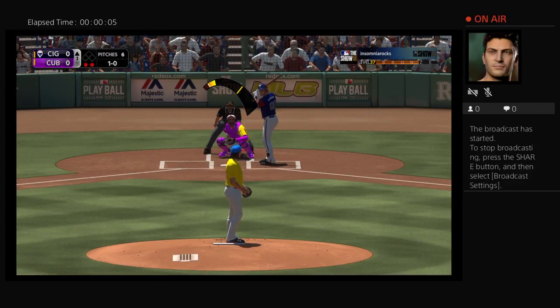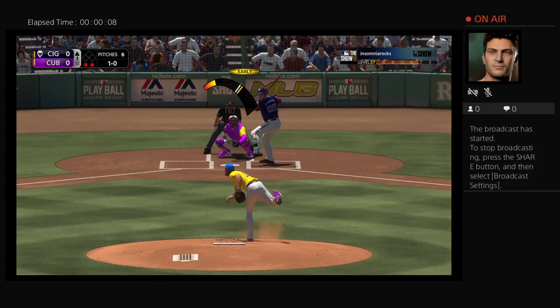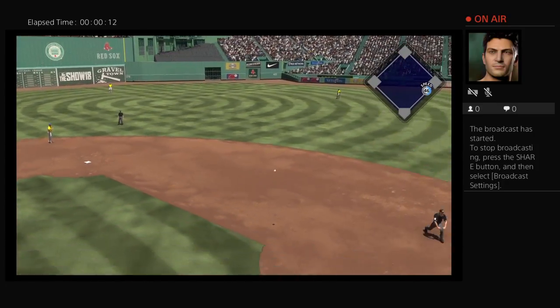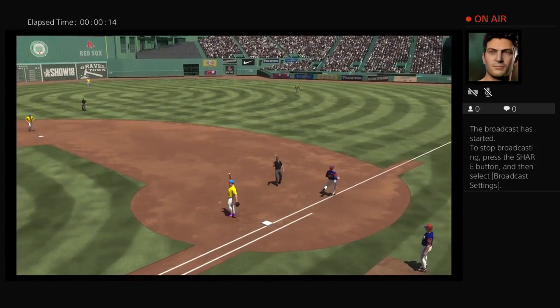The 1-0. Back up the middle. Beckham from shallow center. Throw in time, and the side is retired.